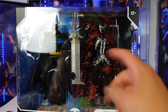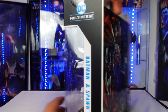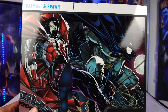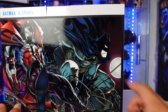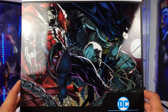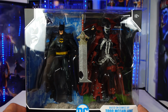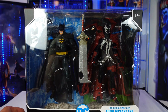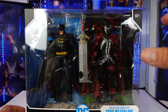for certain reasons. The Spawn figure as well, because they wanted more of a Spawn version like this one where it's a smooth outfit. I know a lot of people would have preferred what you're getting in the back of this package right here. And then there is Batman on the right side of the box. It says based on the Spawn comics by Todd McFarlane. And then Batman comes with extra accessories. Spawn comes with a big old sword, and you get a stand with a display background and some cards.